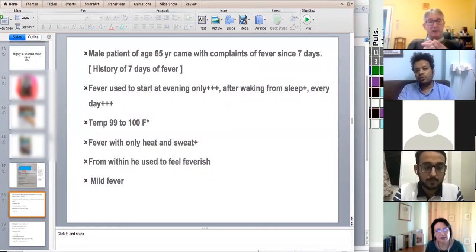So, a 65-year-old male patient, fever since 7 days, a fever typically coming in the evening only, after waking from sleep, almost every day. The temperature goes up to about 100, fever typically with heat and sweat, and he feels a lot of feverishness within when experienced.